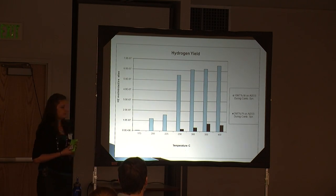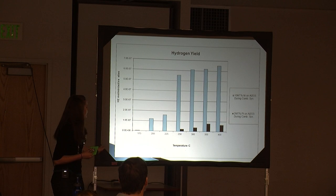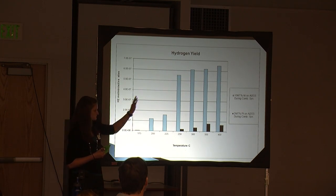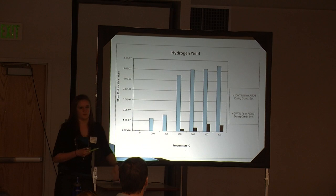This is comparing sample A and sample C, A again being in blue. As you can see, sample C maxes out in the 350 range, whereas sample A skyrockets the whole way, and again, really focusing on the lower temperatures.